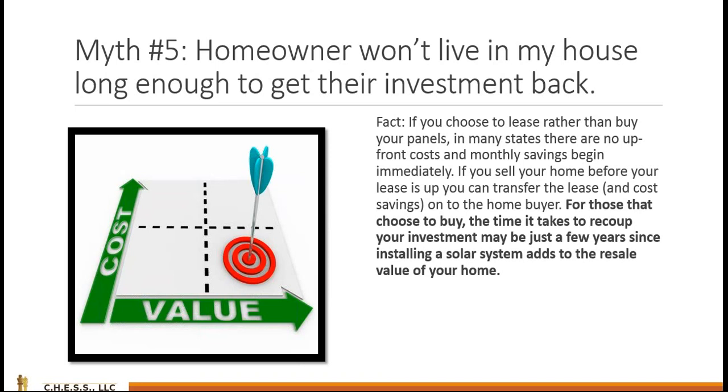You can get a return on your investment very quickly, especially if you implement a hybrid-based system, a system that might combine solar PV and solar thermal. So we'll talk a little bit about that later on in the presentation.